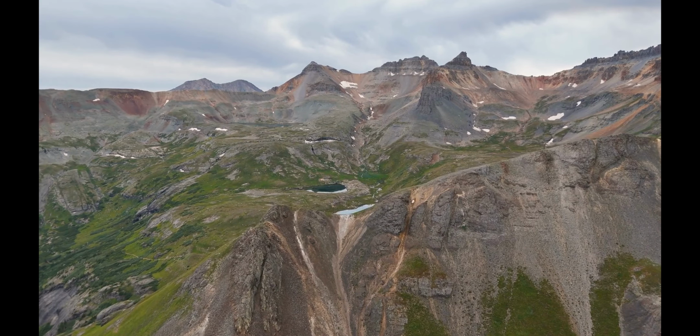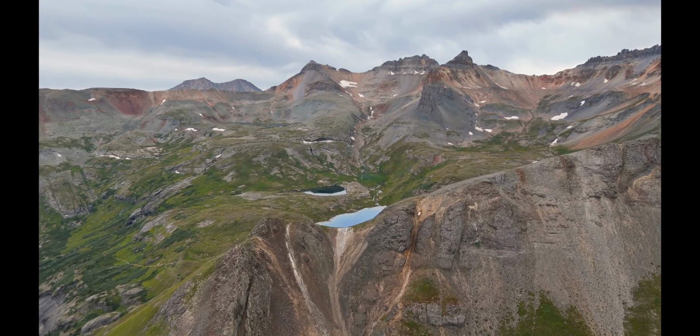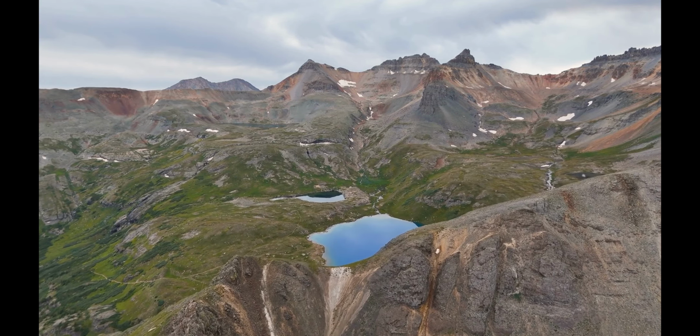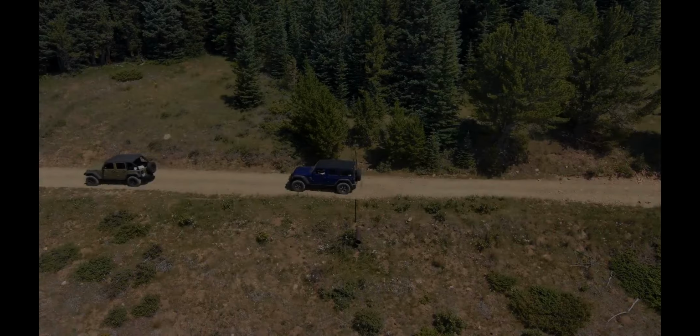Planning a getaway? Explore these top-rated day trips near Colorado Springs, featuring breathtaking views, cultural landmarks, and outdoor adventures for all.